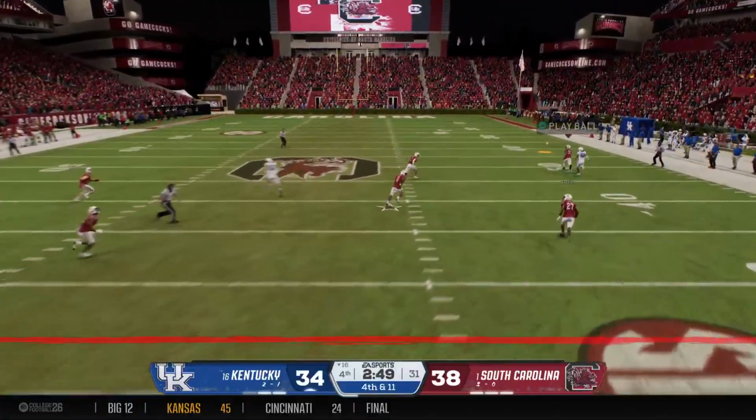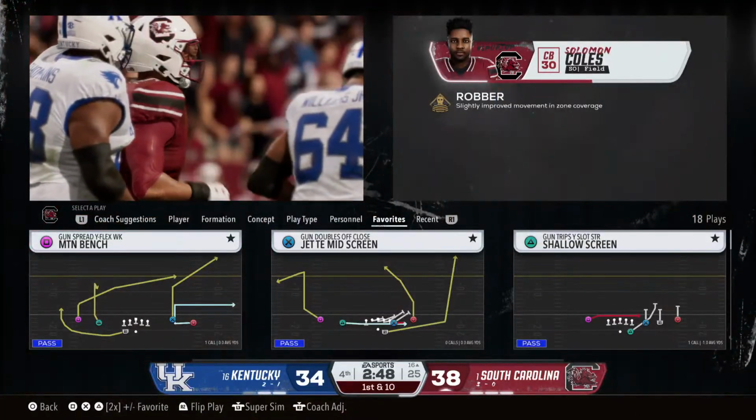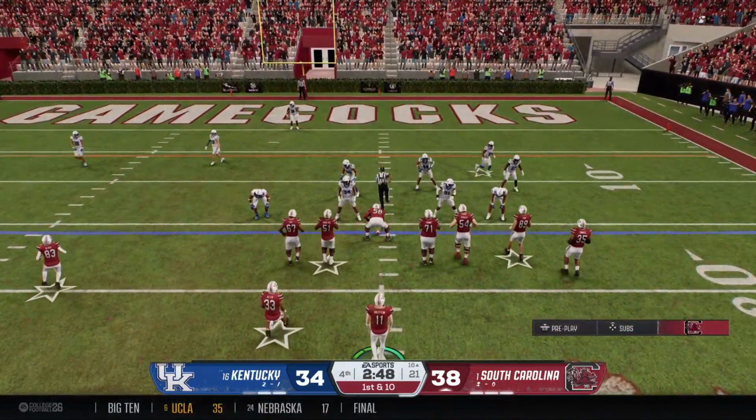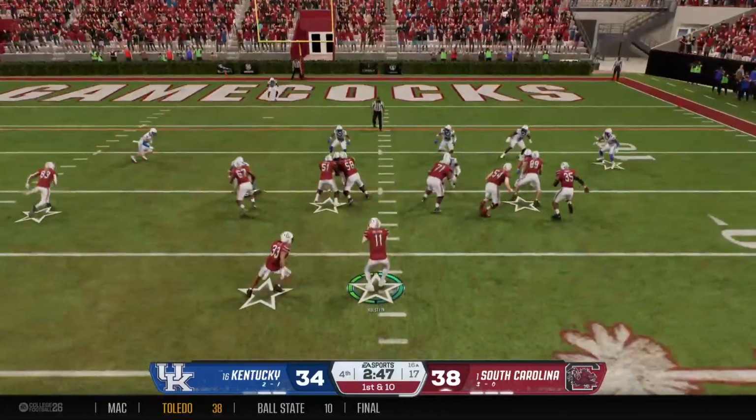Taking a shot deep down the right side. And the pass is incomplete. A crucial misfire here late in the game. And the ball will turn over on downs. Great spot to start this drive for the offense.